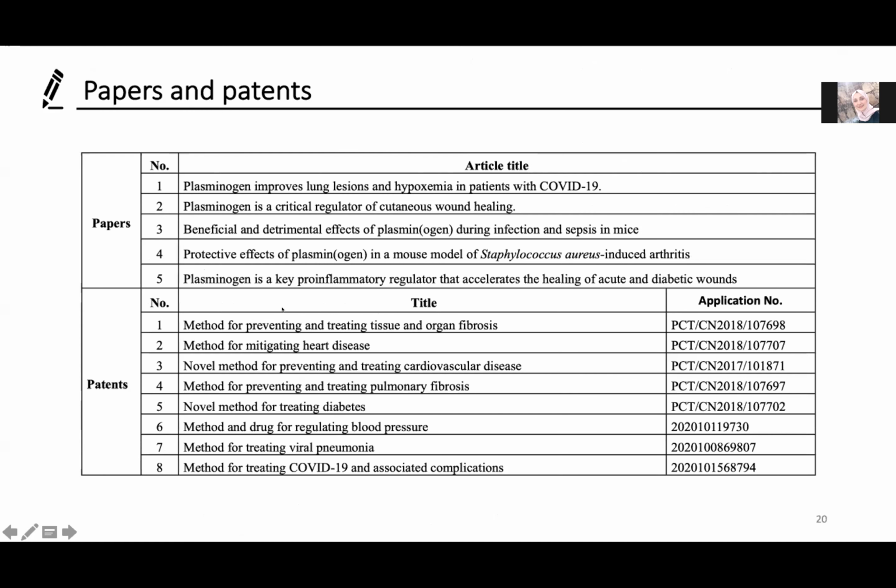So here are listed some of our papers and also our patents surrounding the symptoms of COVID-19.